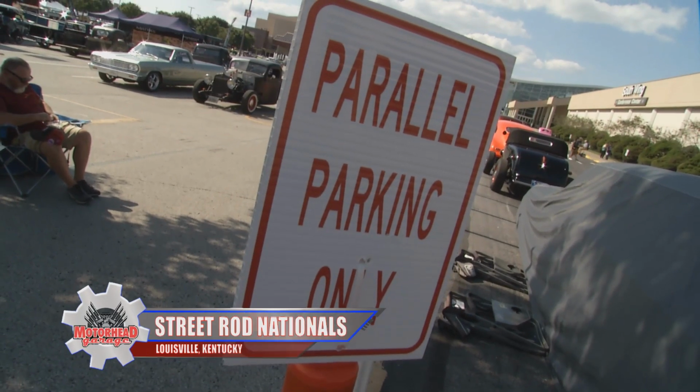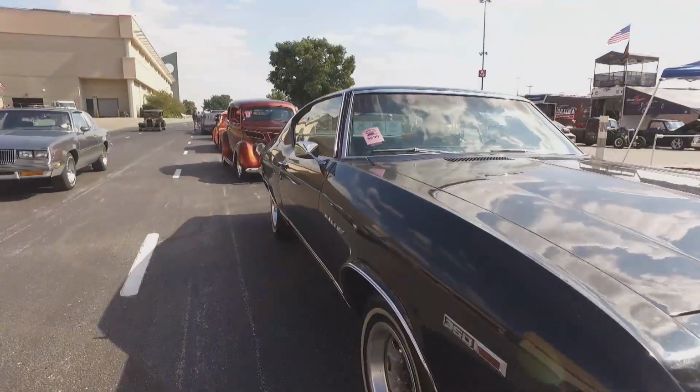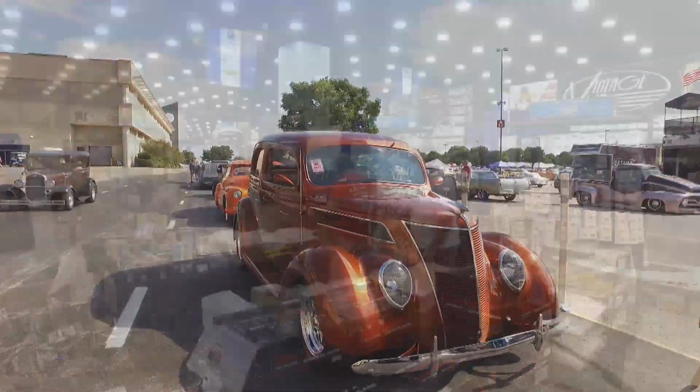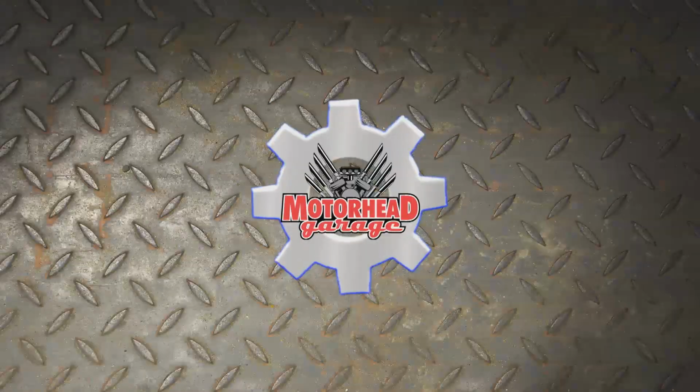Every year, thousands of street rod owners and enthusiasts get together for the National Street Rod Association Nationals here in Louisville. Incredible hot rods as far as the eye can see, and all the parts and pieces you'll need to restore them and keep them running.